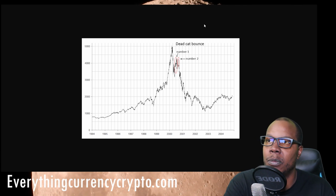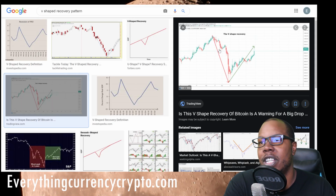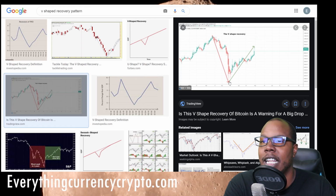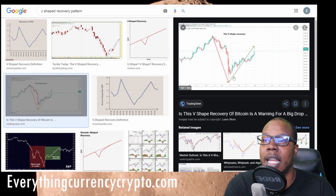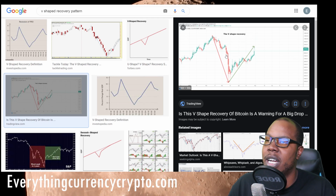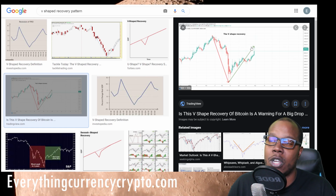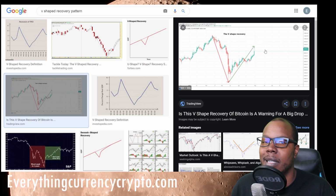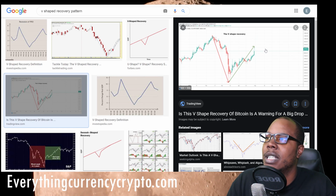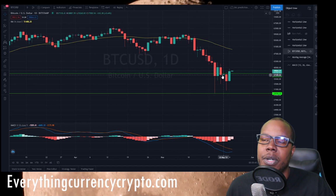But with so many people talking about a dead cat bounce, I say, hey, this could also be a V-shaped recovery. Now what is that? That's when the price bounces down and then it comes up pretty quick. The last 2 weeks we've seen the price go down pretty fast, so a V-shaped recovery could also be in play here. But let's take a look at some of these charts and see if we can try to figure this thing out. First things first, we got to look at Bitcoin.